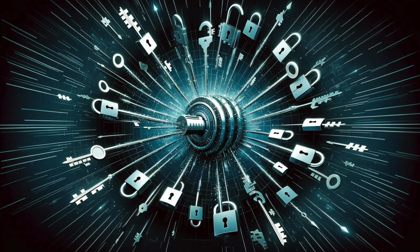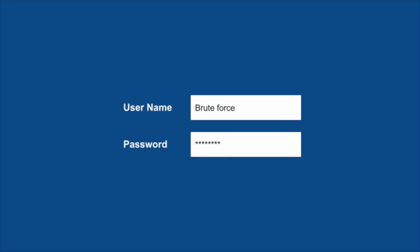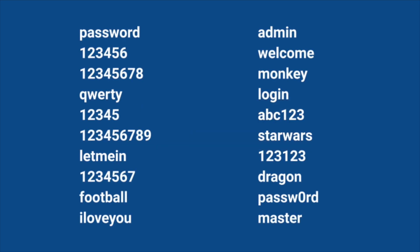Now, let's dive into password spray attacks. Unlike brute force attacks, which try many passwords on a single account, password spraying flips the script. It uses a few common passwords on many accounts. Attackers use passwords that are simple, often found on lists of the most common passwords, or are default passwords.